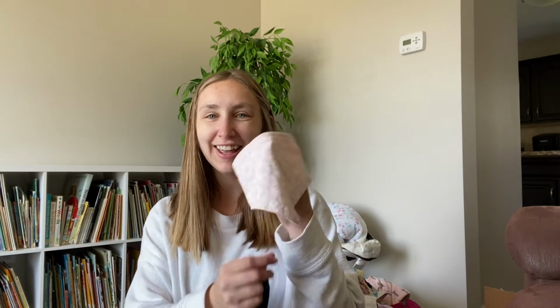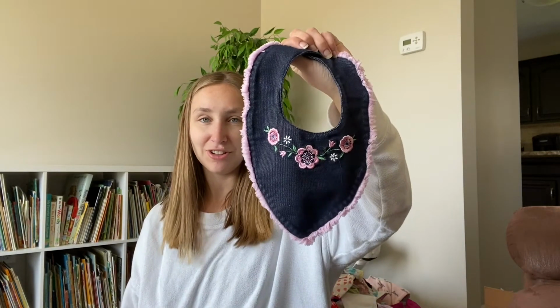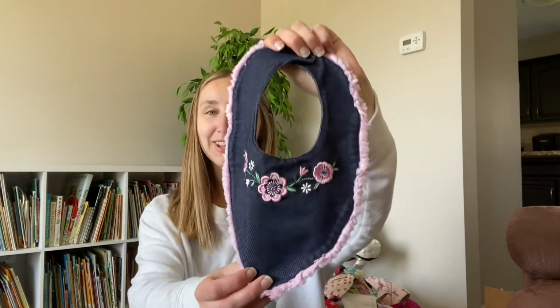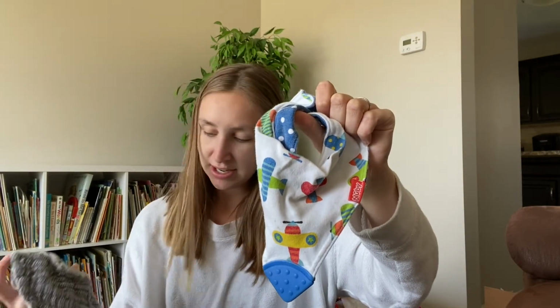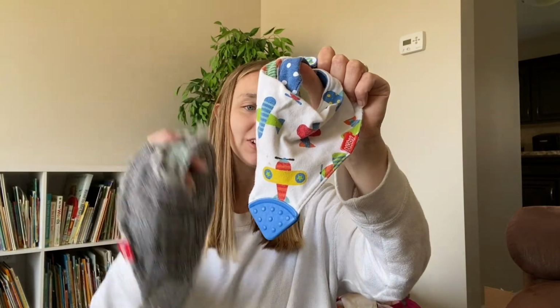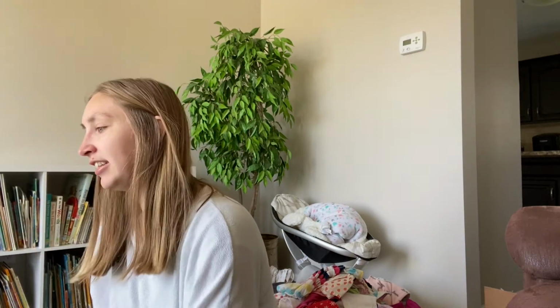But I just like these for like an everyday accessory, when you're at church or just hanging around, to add to the outfit so that they're not always getting ruined. This one I thought was especially cute. I hadn't seen one like that before. Just a few different prints. I liked this one. There's a few of these as well that have the little rubberized teething part at the bottom. So that was fun to find.